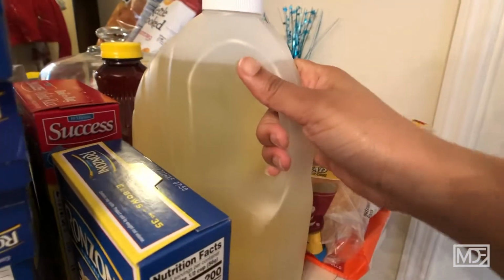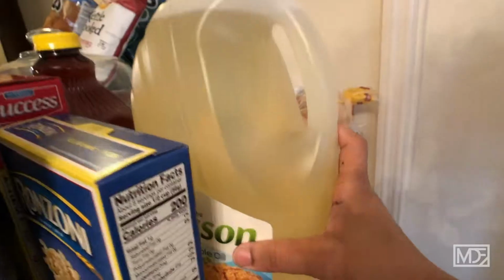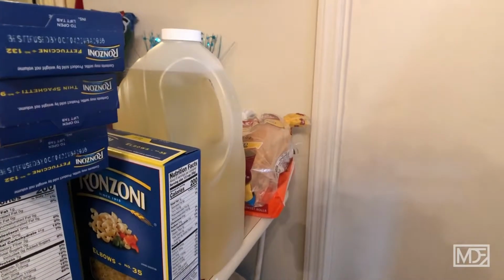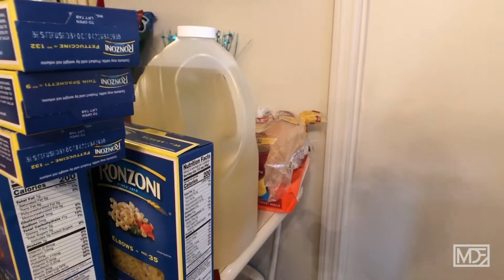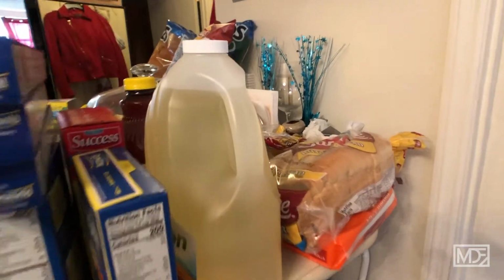They had the Wesson oils on sale, the big ones for $4.99. I went ahead and picked this up because I think I also, around this time last year, got the same thing, and it's finally like dwindling down. It may have been even 2 years ago, but it's finally dwindling down, and we needed to replace that.